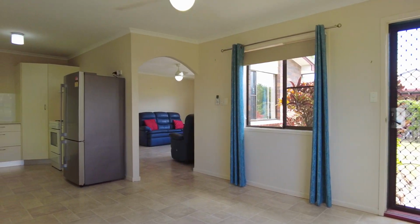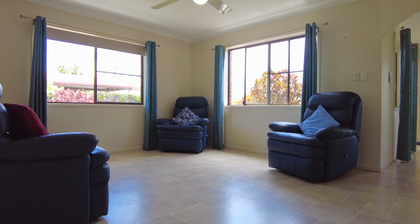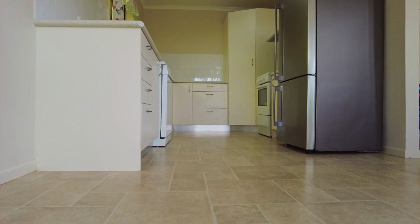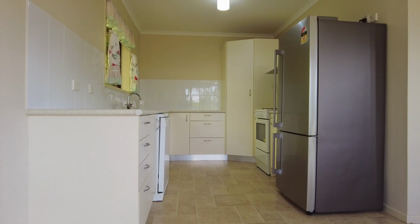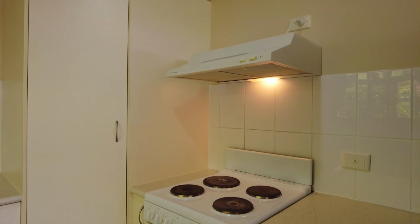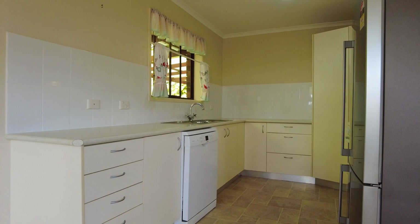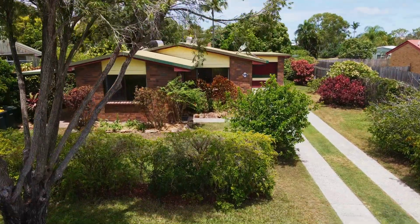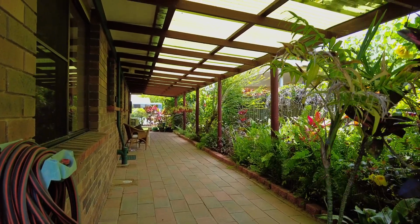dining and living area really forming the heart of the home, and it also includes reverse cycle split system air conditioning. The kitchen has been refurbished again and offers plenty of bench and storage space plus a pantry. Appliances include an electric stove with range hood and a dishwasher. You will appreciate Hervey Bay's year-round subtropical temperate climate from the covered north-facing al fresco outdoor entertaining area.